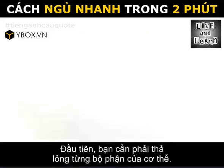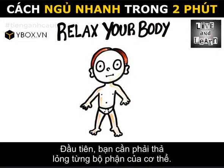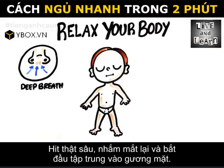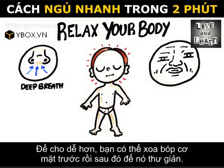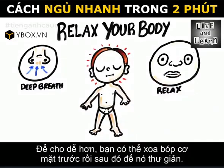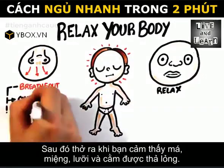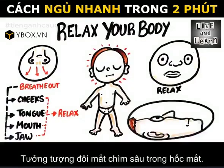It goes like this. First, you need to systematically relax each part of your body. Take a deep breath, close your eyes, and begin to focus on your face. Picture every muscle slowly relaxing. If you need help, squish and squint your face first, and then let it relax. Breathe out as you feel your cheeks, tongue, mouth, and jaw relax, even imagining your eyes sinking into their sockets.